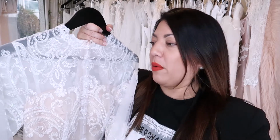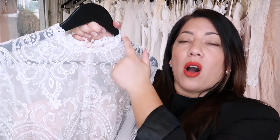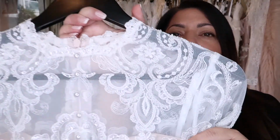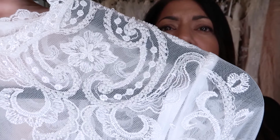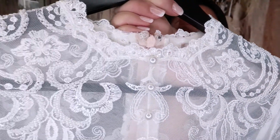Now there are a few differences, so I will point those out when we go through the dress, but you can see we've used the exact same lace and the same high neck design as well. If you look up close, there is full beading across this lace, which is just gorgeous. But let's have a little chat.